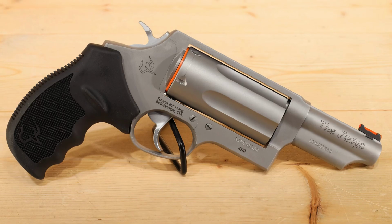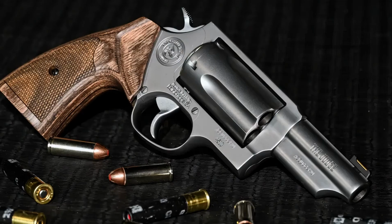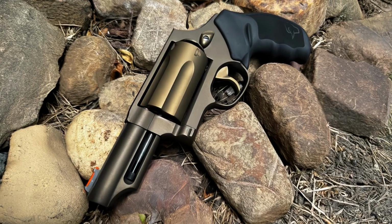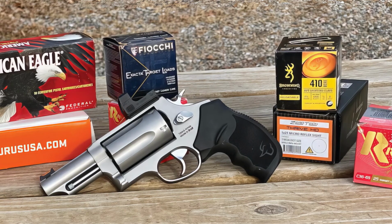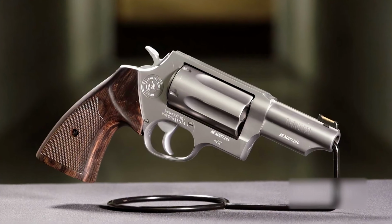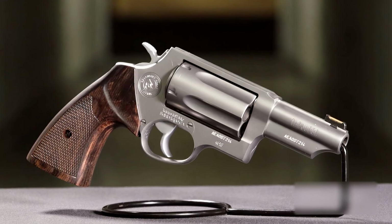In a lineup filled with precision shooters and range heroes, the Judge stands out by being unapologetically different. It breaks a few rules, ignores convention, and gives the owner options you won't find elsewhere in the revolver world. It may not win any beauty contests, but it will absolutely win the fight when it counts.